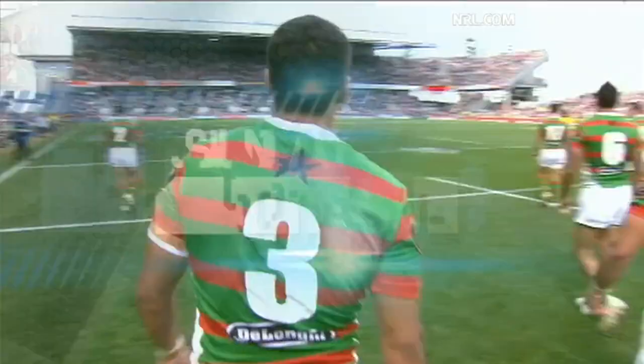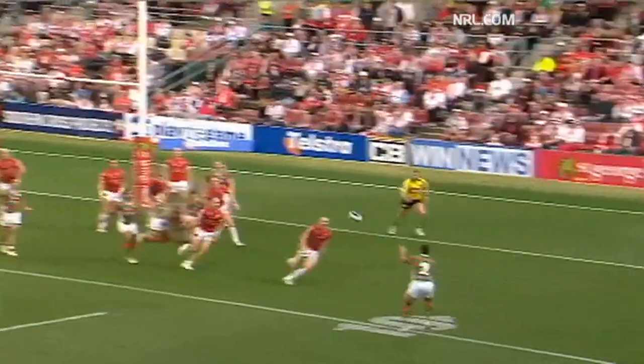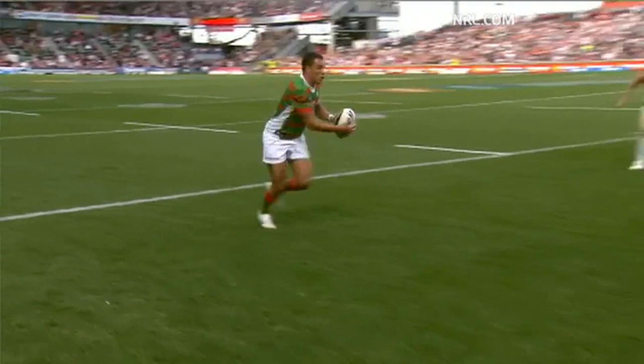And what a great pass here from Nathan Merritt. Nathan Merritt playing inside Dylan Farrell. Look at this for a catch and a pass to get it to his outside man. How many times has he scored a treble? That's his third treble of tries. He did it on debut.